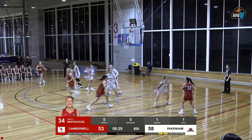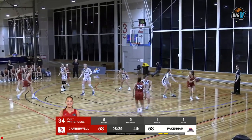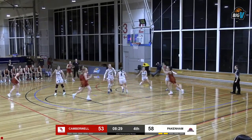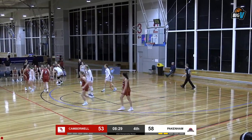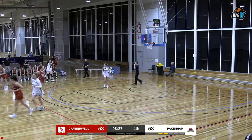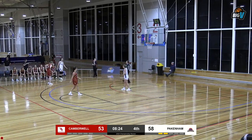Early ball reversal into some two-man game. Valos in the short corner. Valos kick out. Whitehouse goes through her fingers. Tough pass, to be fair, to receive there from Valos. It was a little bit sped up by the pressure on the ball side.